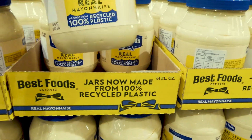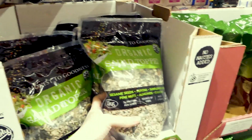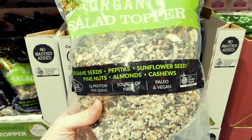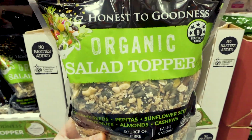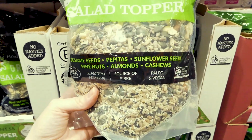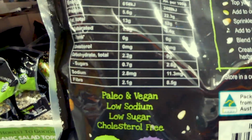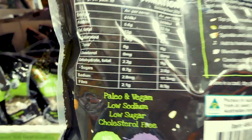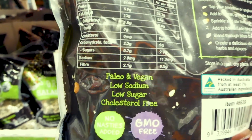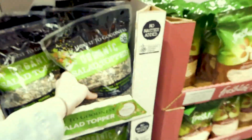This is the new, certain parts in Canada and the US are called Best Foods, as well as here in Australia. This is a really good option for like a salad topper to kind of change things up, so give some extra flavor, some crunch to your salad. So this is an organic salad topper from Honest to Goodness, which is an amazing brand here in Australia. So it comes with sesame seeds, pepitas, sunflower seeds, pine nuts, almonds, and cashews. There's 40 servings in a pack, so it's 25 grams per serving. It says it's 2.2 carbs, and the fiber is 2.1. So that's pretty awesome.